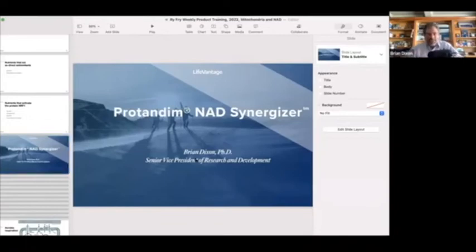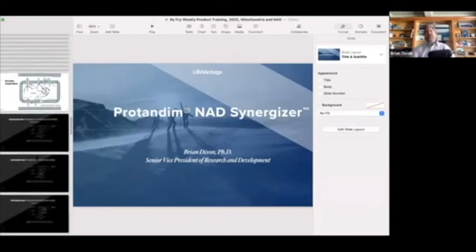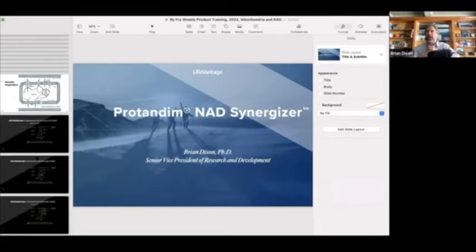Protandim NAD Synergizer. So obviously Protandim NAD Synergizer, it's one that's pretty close to my heart. It was the first product that I worked on after joining LifeVantage, and it's been fun to kind of see it come to fruition. I think last year between all of our international markets, we launched over 17 products, if memory serves. And I tell you, it never gets old to see a product launch, like when you actually hold the new product in your hand.